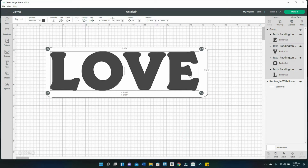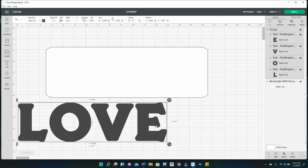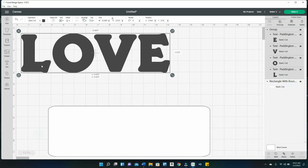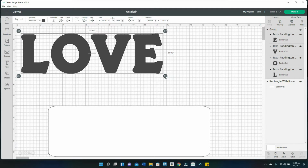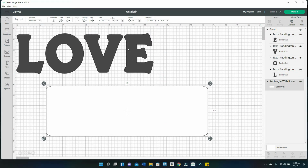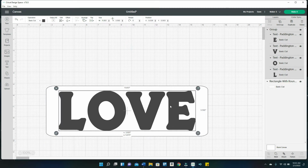Now, there's one other thing I need to look at. My paper, my vinyl is 12 inches, so I want to just make sure that those words do not go over 12. So I'm actually going to size them down just, let me unlock. When you group, it locks it again. I'm going to size that down just a little more so that I'm within the 12 inches of my vinyl. All right, let's see how that looks. And I think that will still look great.